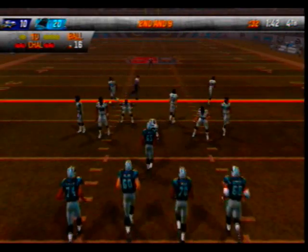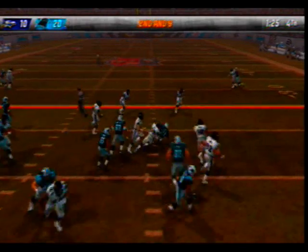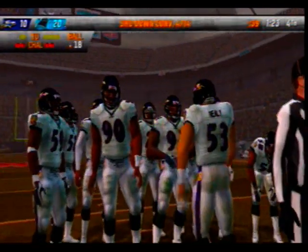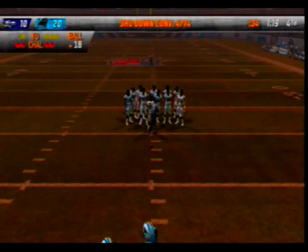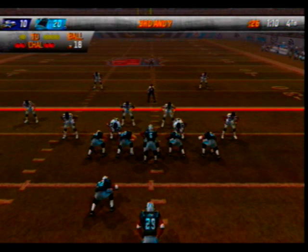Ball on their own 16-yard line. Hodge comes up to make the play. Number 39 takes advantage of a little daylight, picks up 3 yards. Third and seven. Ball on the 18-yard line. The Ravens come out in a nickel package.